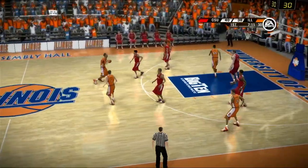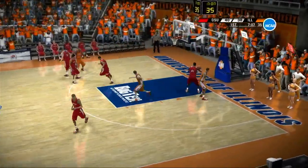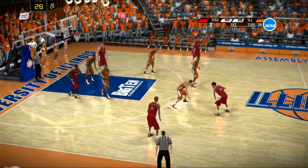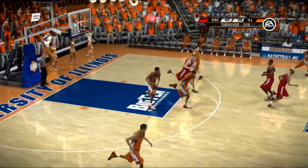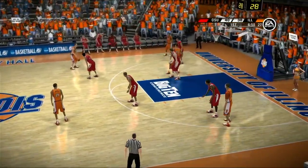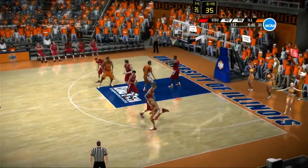They'd like to get it inside to the low block. Unable to so far. Nice job of packing it in defensively. Yeah, really doing a great job packing it in, then a great job of anticipating that lateral pass on the outside. Intercepted. Two, perfectly executed.